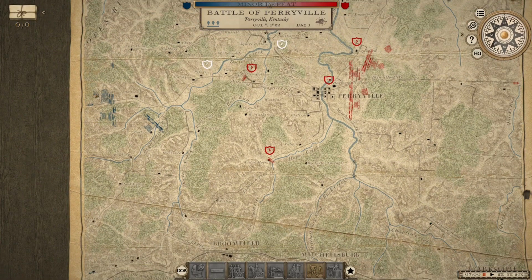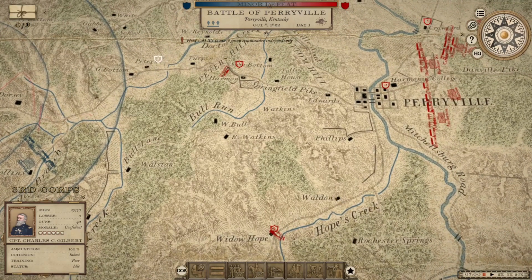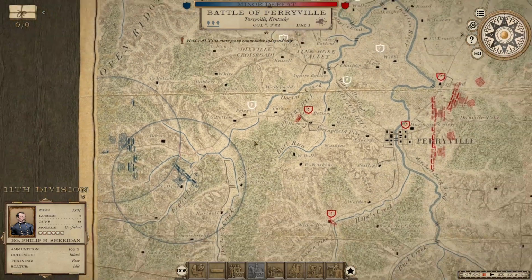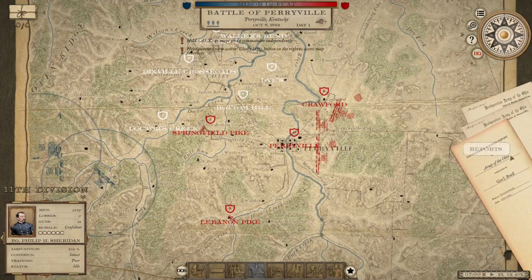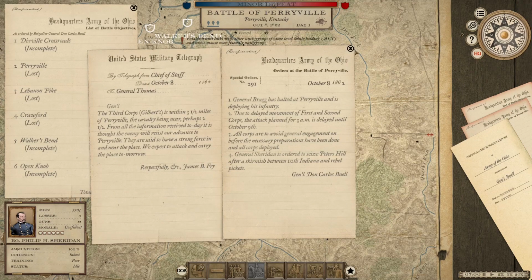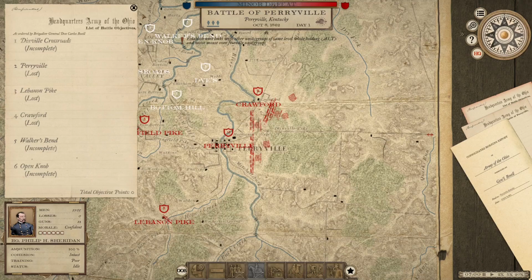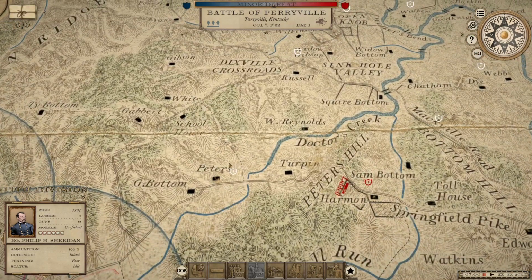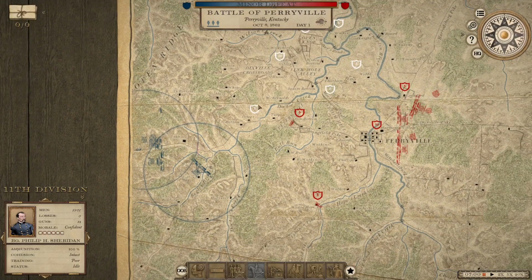All right, so who do we have on the field right now? We have our 3rd Corps. We have Sheridan here. He's supposed to find Peters Hill. I did see something. There it is. Peters Hill. And list it up here. All right, that's fine. So Sheridan's going to move up to Peters Hill.